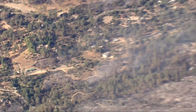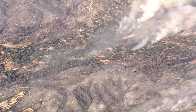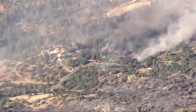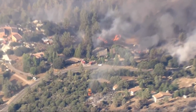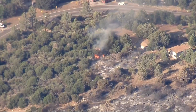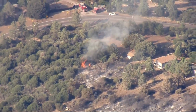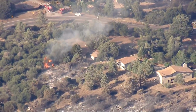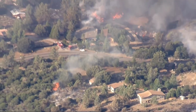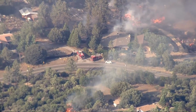There is structure protection down there right now. We were watching that one, appears to be a ranch. We've got a couple of outbuildings burning out there, and then you can see new fire just popping up right there. And that's what these firefighters are dealing with. When these hot spots pop up, they got to keep an eye on it. There's a lot of trees right next to some of these homes out here. And so these firefighters really working this afternoon.